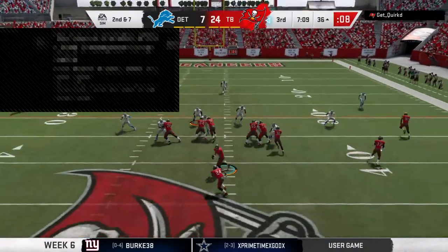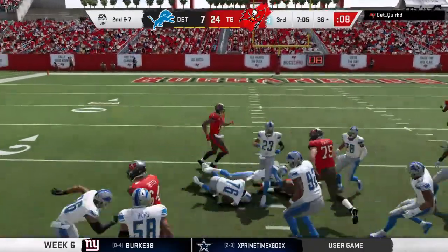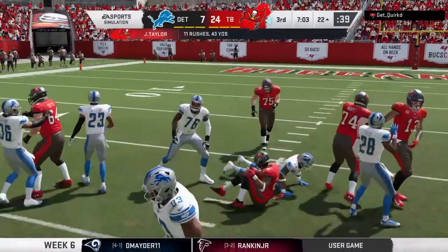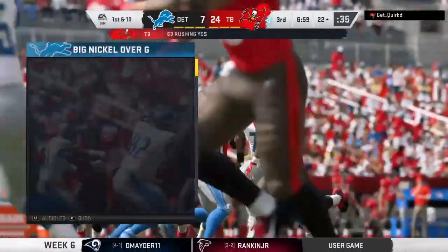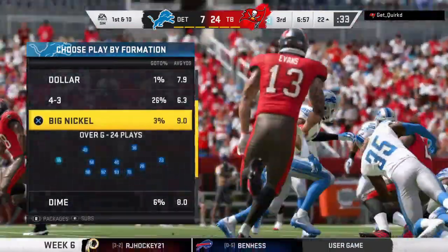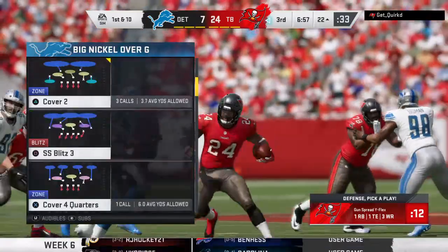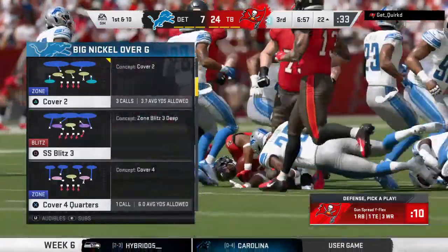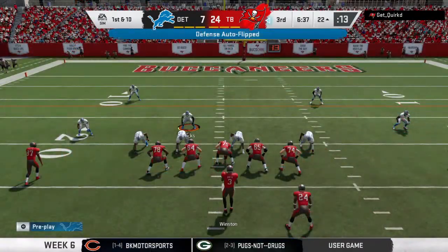Taylor. And he's got this down almost to the 20 before he's dropped. 14 yards there and a Buccaneer first down. Looks to me like maybe there's a little attrition setting in with this drive, because when you see that type of a run, I get the feeling the defense is getting a little bit tired. And that's the last thing they need, especially when they look up at the scoreboard.